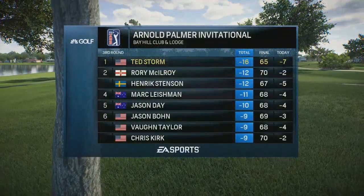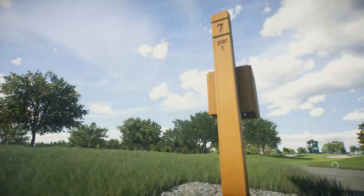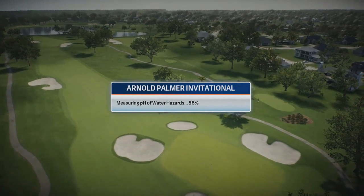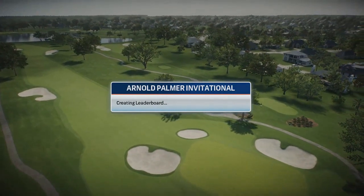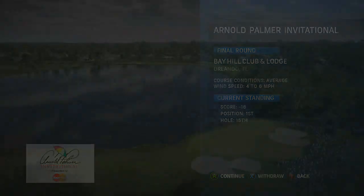I've got an even bigger lead. Okay. Oh, okay, I got a little bit less. So I'm 16 under, 4-stroke lead. Just gotta hold on to the lead for the final round. Alright. Back for round 4 momentarily. Alright, let's jump into the last round and get us a championship. And we didn't get the first season.